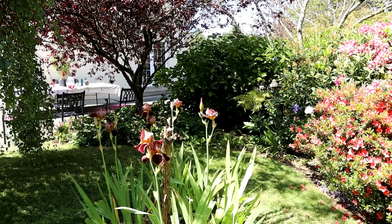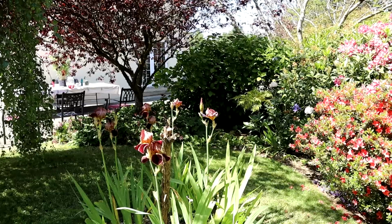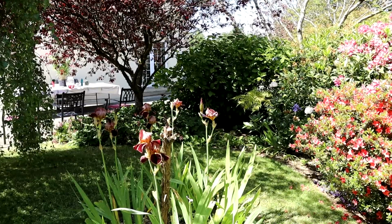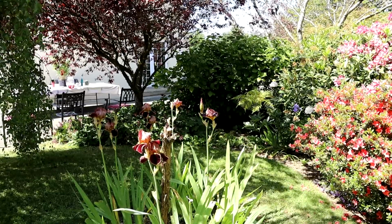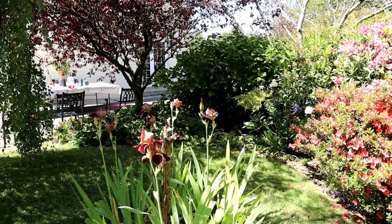Now, I did buy a shrub to put in this very spot here, and it was the azalea that you saw at the front door. And it's a very upright azalea or rhododendron, which would have looked great in this spot. But now, looking at it, I'm thinking, actually, I don't want to shade off the area anymore. I think I'll just put the azalea, the rhododendron, somewhere else.